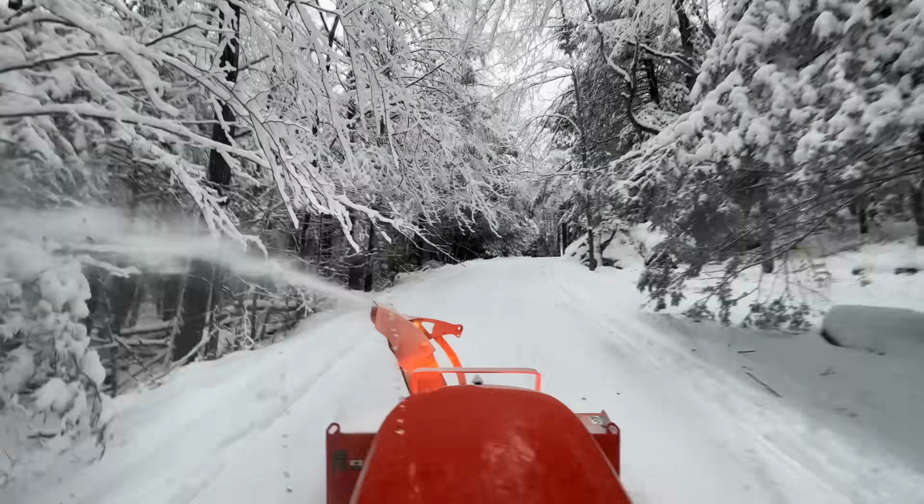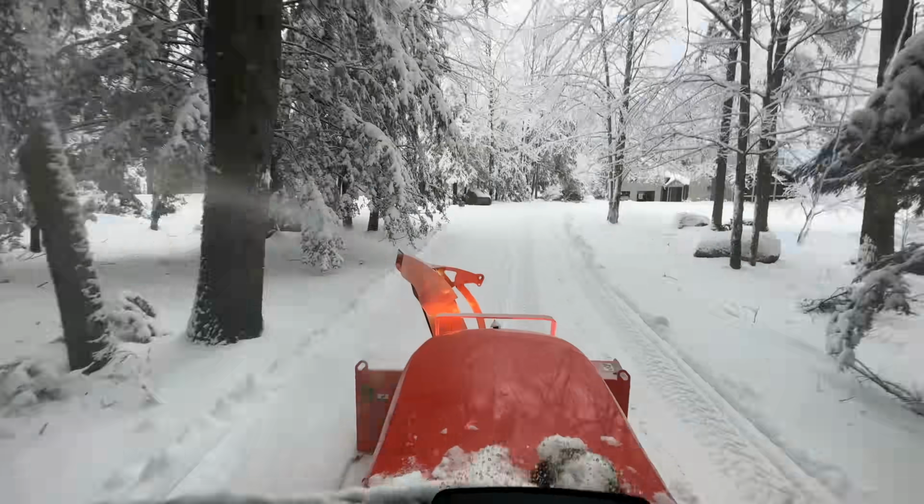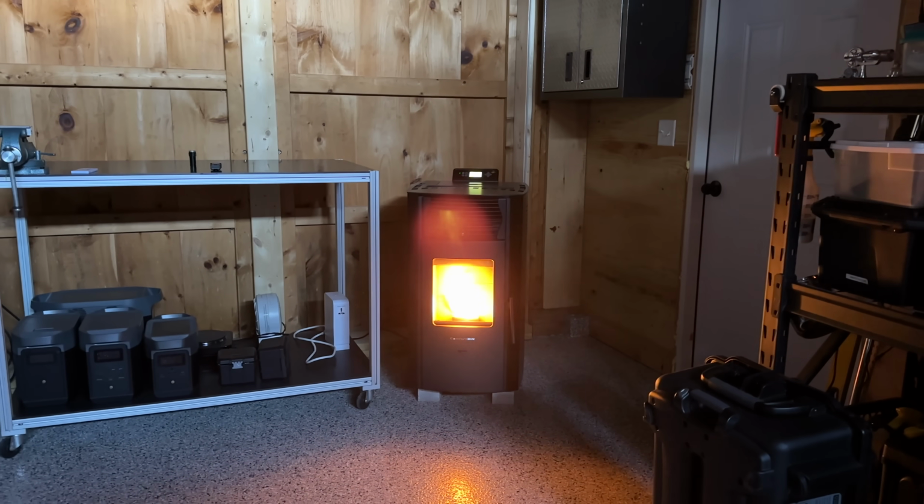I live in New Hampshire and things definitely get cold, and you can see the winter is just beginning to set in, but I had one major problem. I have no heat whatsoever inside my barn. I wanted something that was really affordable, that I could install myself.